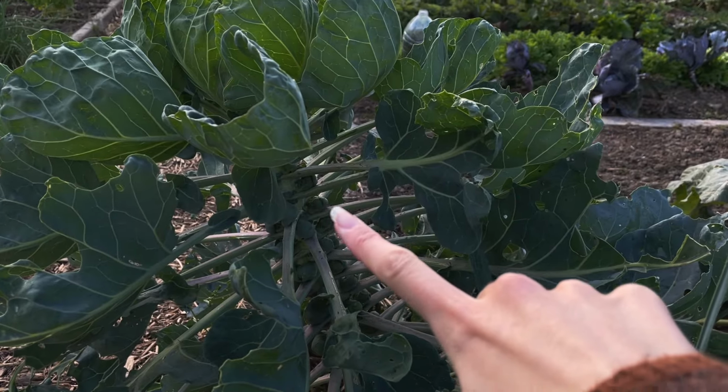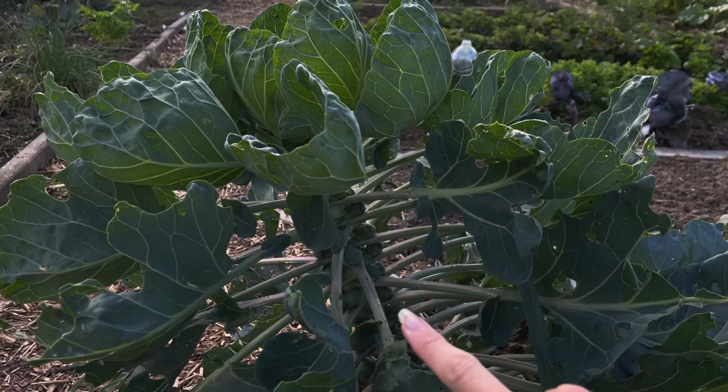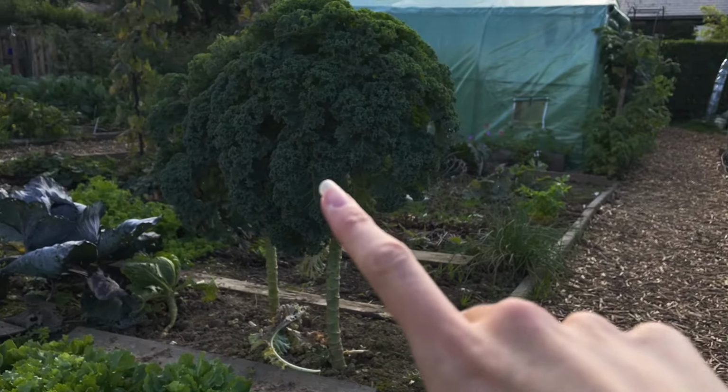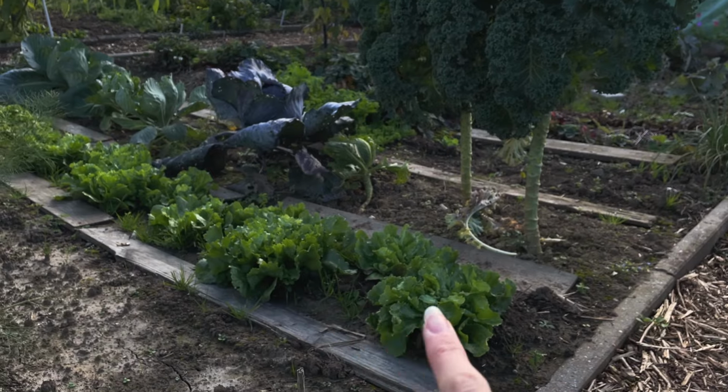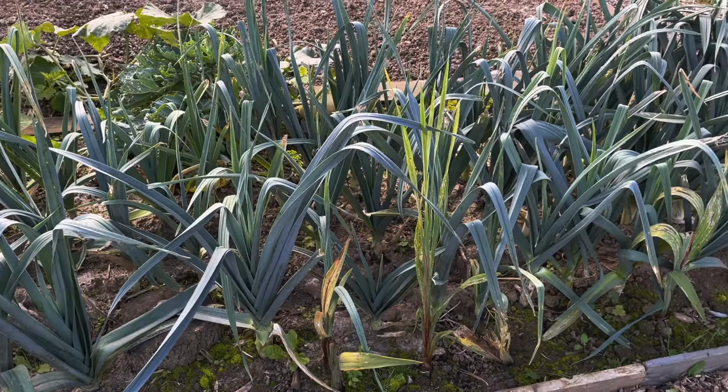Brussels sprouts! They're so cute and tiny! And over there I think it's kale and red cabbage, and I guess some kind of salads. And many leeks.